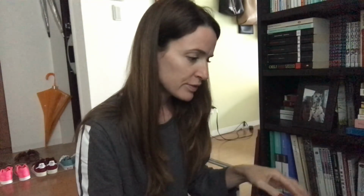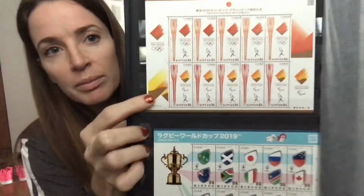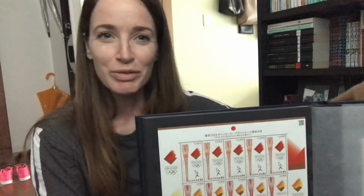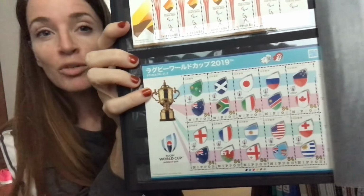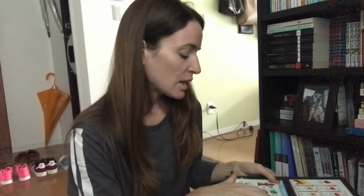So I also have the Olympics. This is when they run the fire across the country from Greece. I can't think what it's called. Torch relay. There we go. The torch relay stamps. This was for the Rugby World Cup that took place in Japan, which I attended one group stage game, and then I attended the Japan quarterfinal, which was so much fun. I really enjoyed that. Really great ways to commemorate special events in Japan. So that's my philately binder.